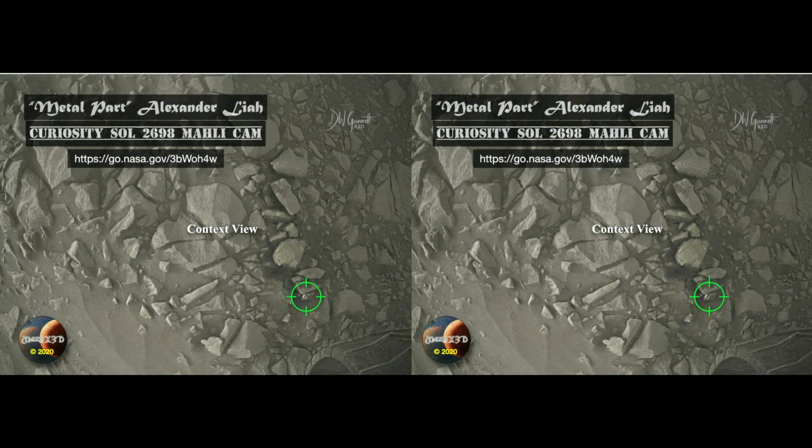Alexander Liah is one of our team members who has developed X3D software that automatically renders stereo pairs from NASA into X3D. If I can remember it, I'll put a link down below. While the methods I use are quite different from his software, this new approach can be an invaluable tool for those interested in taking their anomaly hunting to the next level.